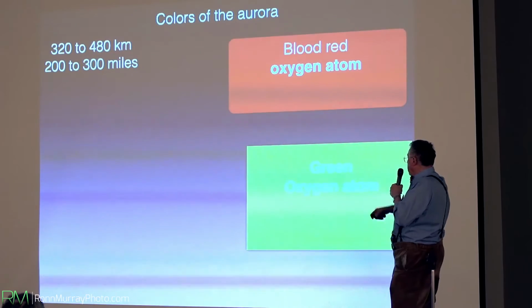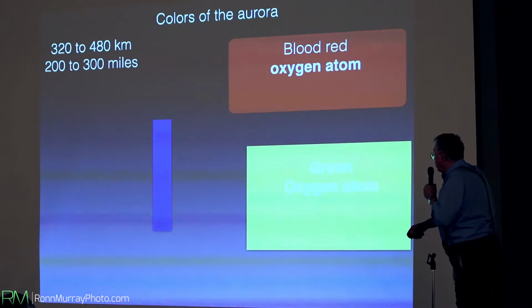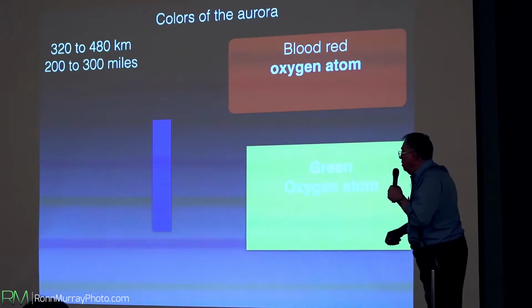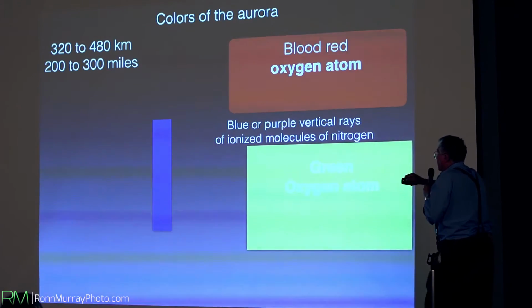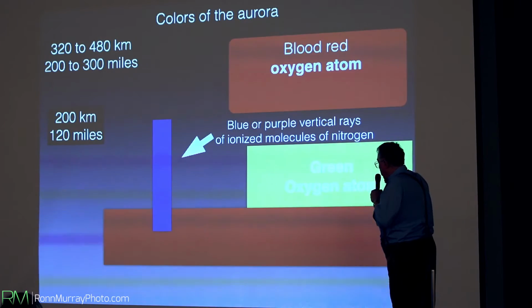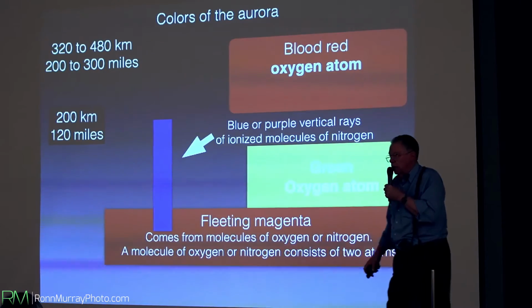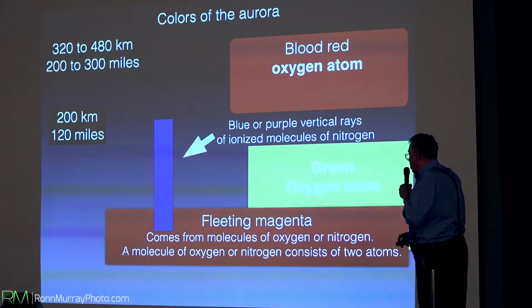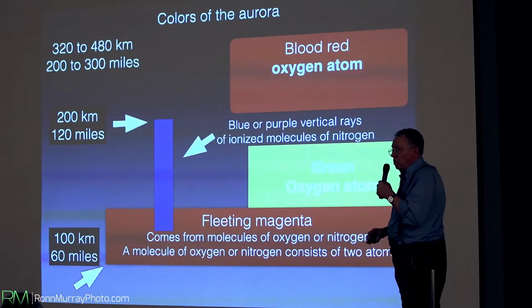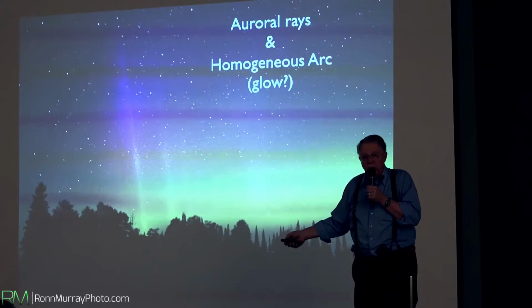So now we get this block of green much lower in the atmosphere of the aurora. Then we get these vertical, I didn't check this with my wife, I hope that's blue or purple, at the upper range around 120 miles, 200 kilometers. Then we get what I call magenta along the bottom, fleeting magenta. Usually it's got a lot of fast motion in it, and it comes from molecules of oxygen and nitrogen. The base of that is around 60 miles above the Earth. So here's a picture of that green blob with a little bit of ray motion.